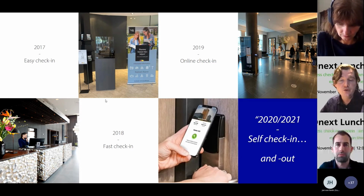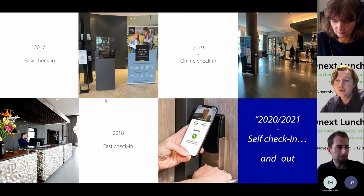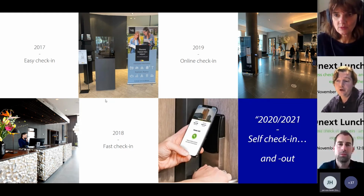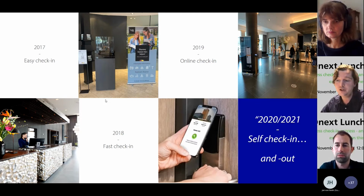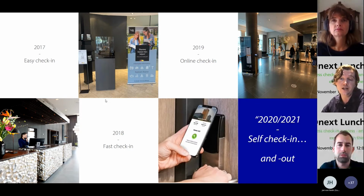What is the Easy Check-in module? It is a one-time verification for your email, mobile phone, and the proof of identity. At that point, the identity was checked by the receptionist. There were some perks for the guests if they had verification for that. They had a fast check-in. They didn't need to give the ID at other Van der Valk hotels.